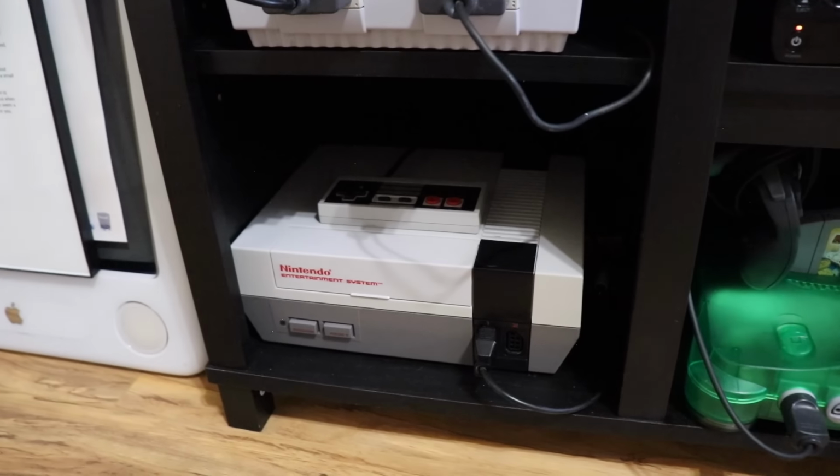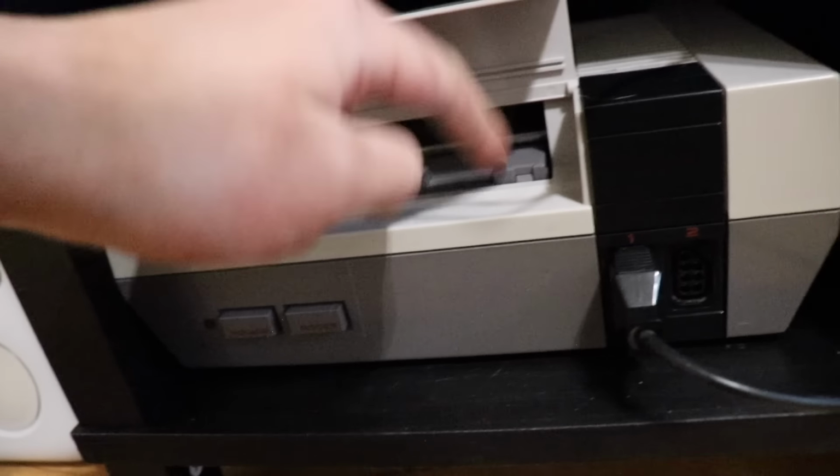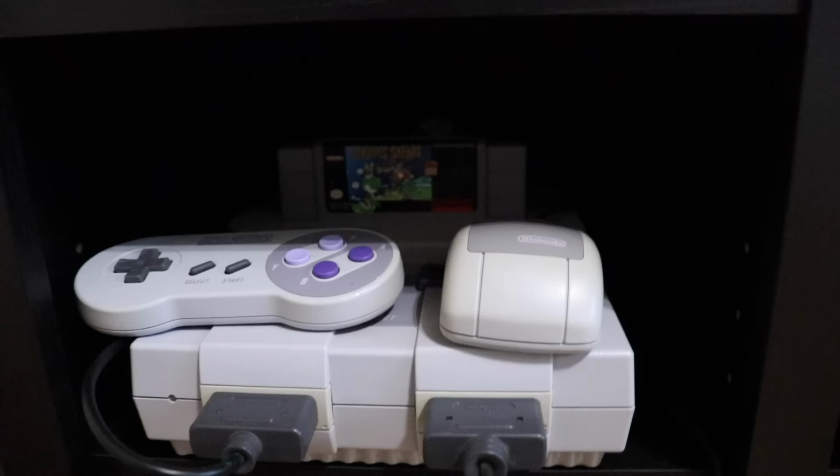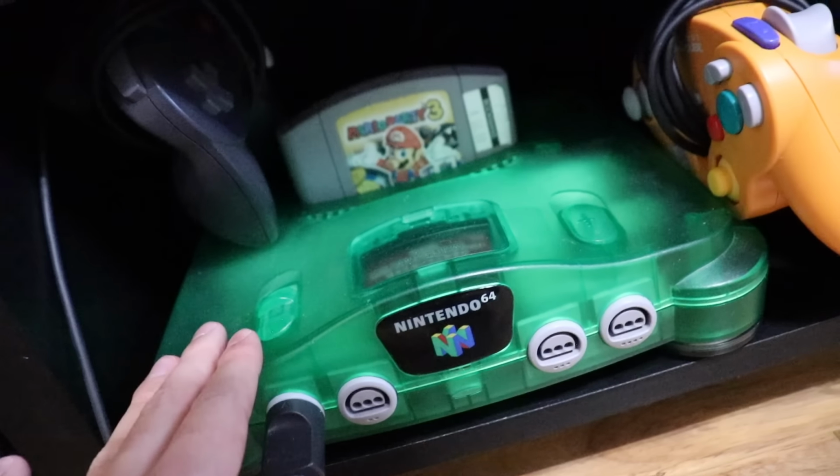Okay, moving back to the consoles. Here we have a fully working NES that was in that box. It came with a copy of Narc. I just keep this game in there to protect it from dust. A Super Nintendo with Yoshi's Safari, even though I don't have the light gun for it. Just thought the cover art looked nice to display. And an SNES mouse.